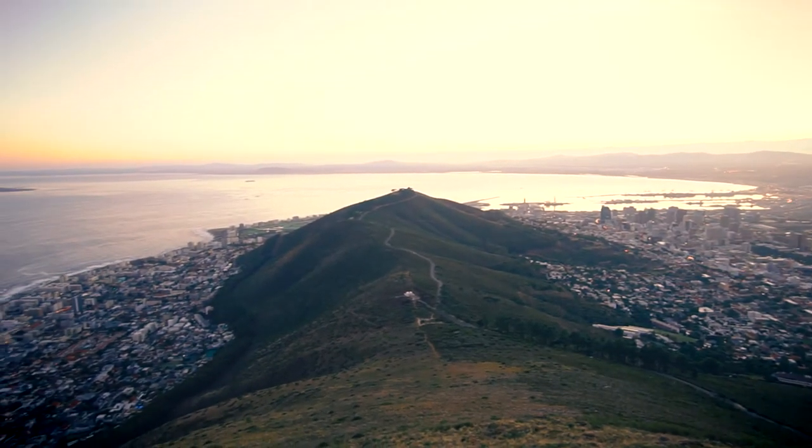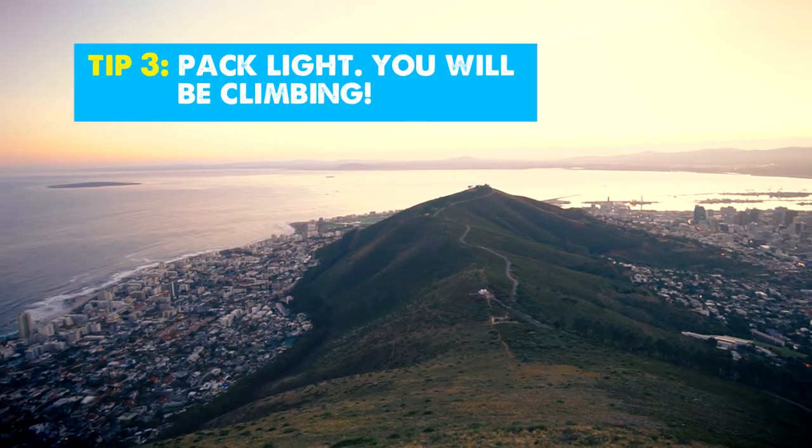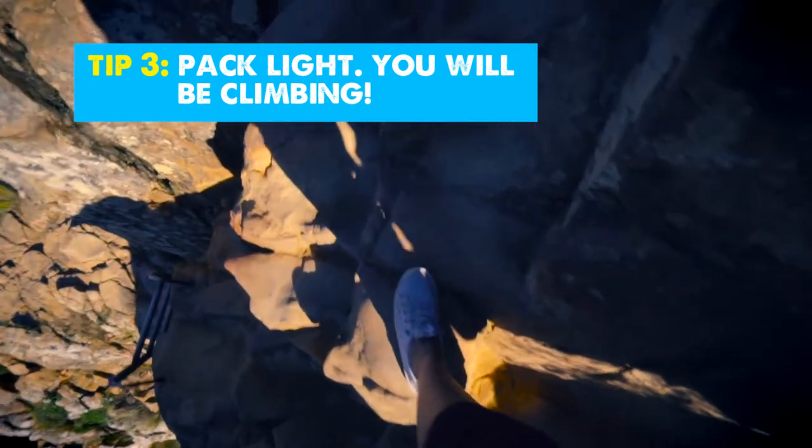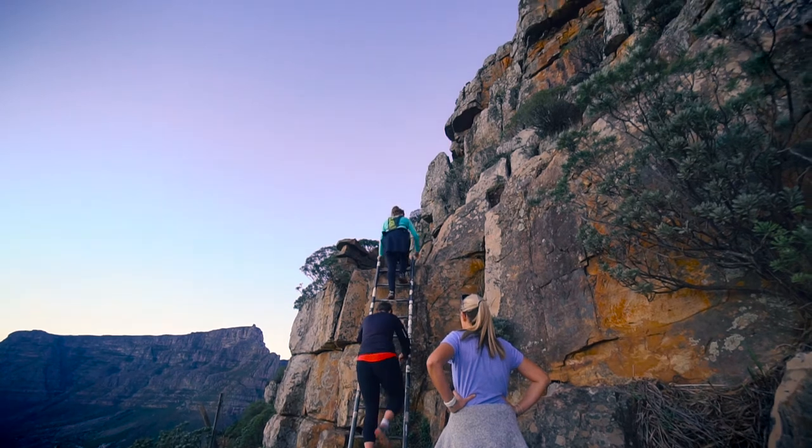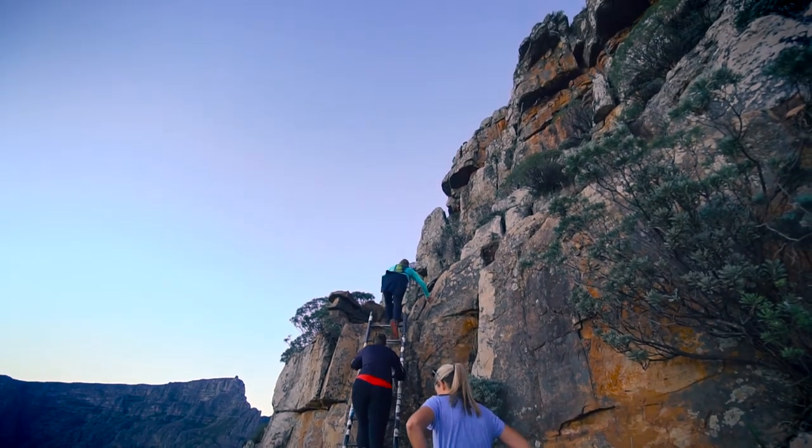Tip number three, pack light. This is not just a straightforward walking trail. Sometimes you might be doing some climbing too. So try not to bring a bunch of stuff with you.